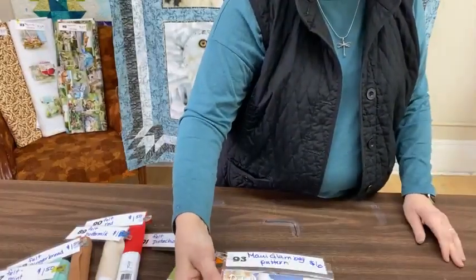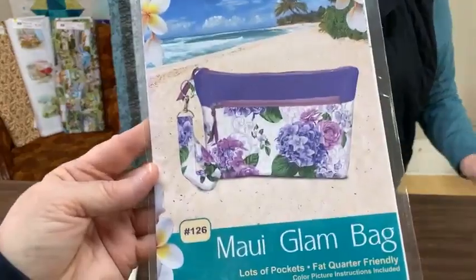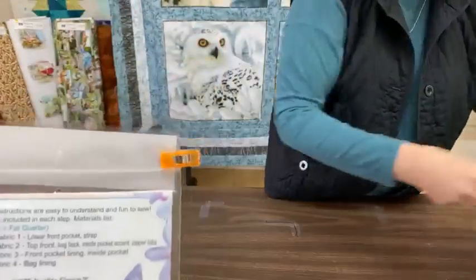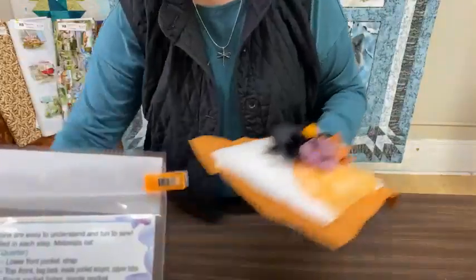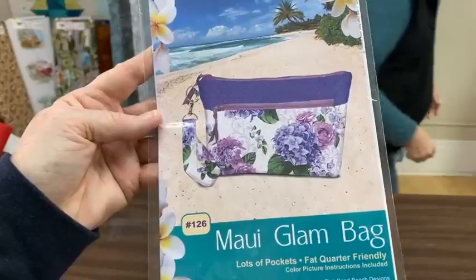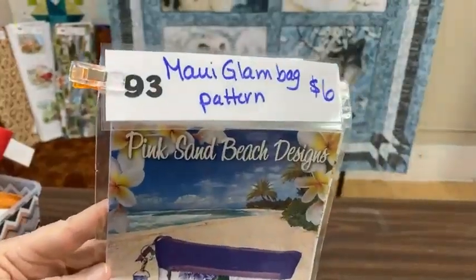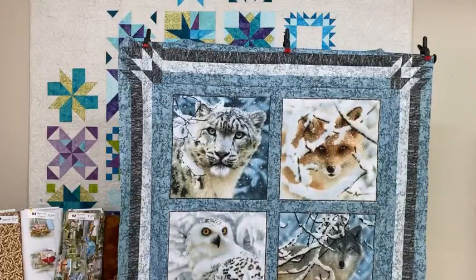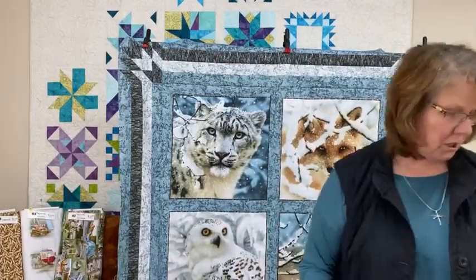And then we have this. It's just called a mini glam bag. It's just a nice, small little bag. And this is 11x7x3. Okay. Okay, a few more pieces of fabric, and then we have some samples. So not very many cuts, but we have a few things here.